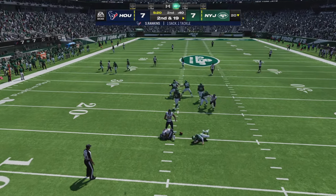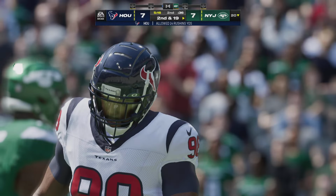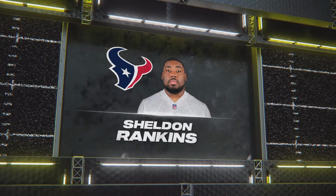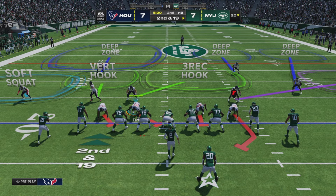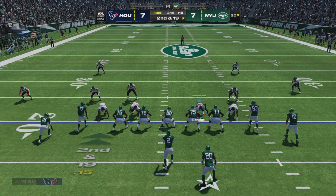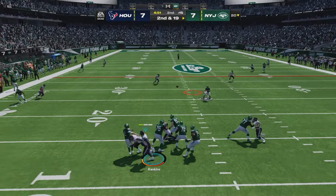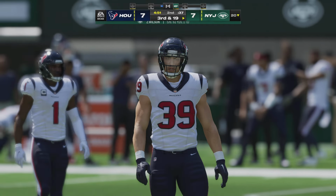Pressure comes, and Wilson's going to go down. Sheldon Rankins abruptly ends that play with a sack. In every game we talk about what are going to be the keys as we go into it. Maybe that's a key for their defense today. Pressure the quarterback and make sure you play a good zone defense behind them, and they get their first sack of the contest. Wilson. And this one is going to be off the mark, too far out in front.